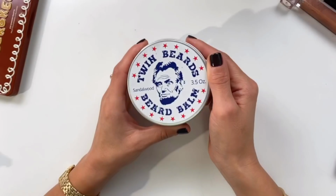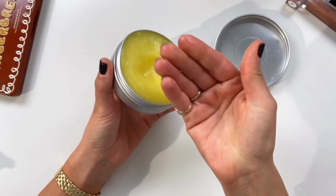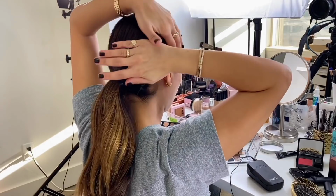And then lastly, I'm gonna pick up this beard oil and I'm just gonna apply a little bit around the top so that it's nice and shiny. And it kind of gets rid of all the flyaways as well. You could technically do this before you tie your hair. It might be a little bit tighter, but I didn't think about that.